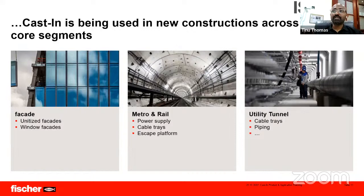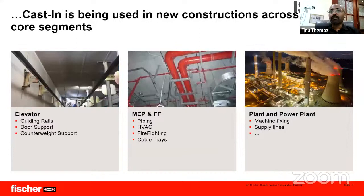Of course, we also see a lot of applications in the video, such as metro and rail applications where you have tunnels, curved or straight, and thereby we also have cast-in channels which are curved, customized according to the curvature of the structure itself. Elevators are one of the key applications where, always in the elevator shaft, you have a lot of reinforcement, thereby installing elevator utilities would be a challenge, such as guide rails, door supports, etc.